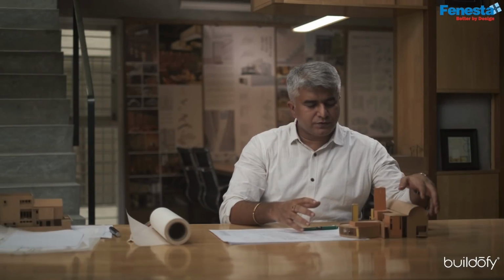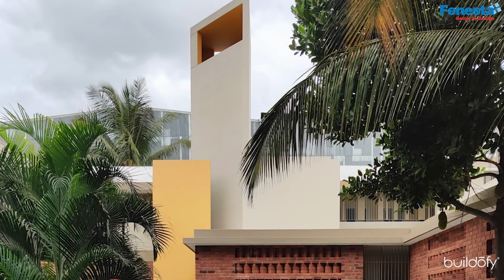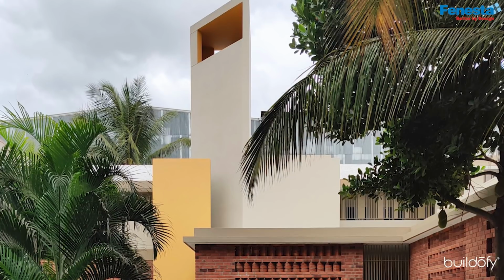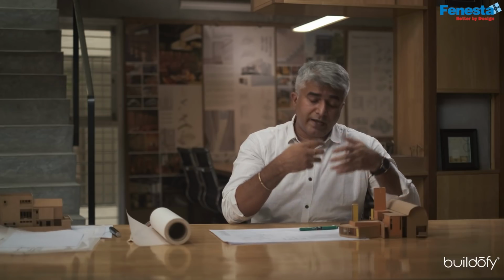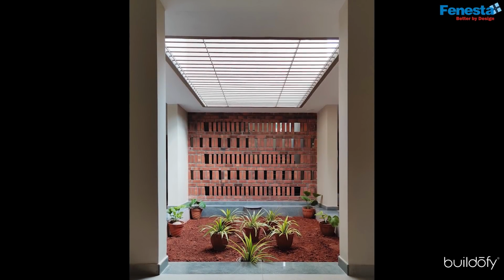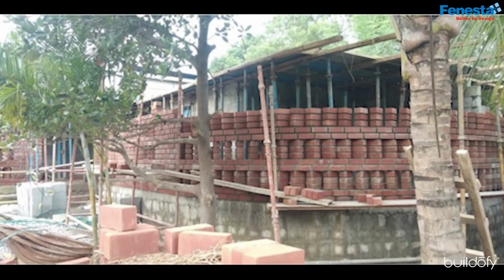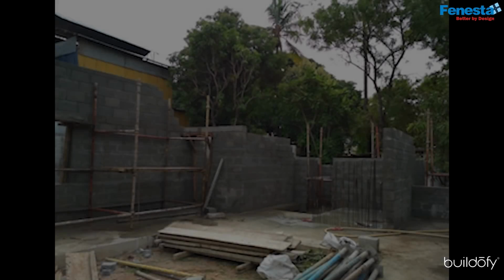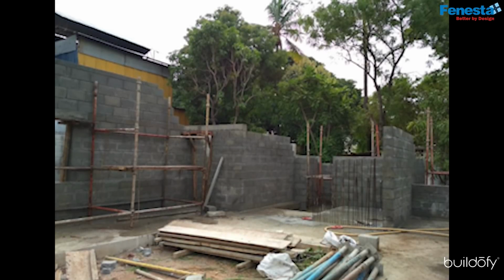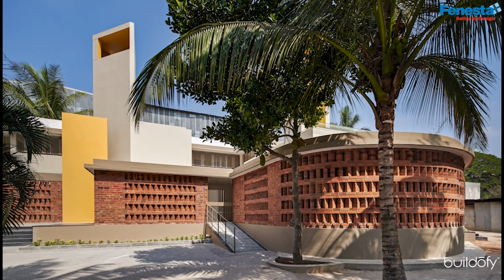One of the primary focuses in this building was to work on a very tight budget, and also display simplicity. These sisters have a very simple life, and it's very important for us, as well as for them, to reflect that simplicity, that austerity in the building we have designed. So that's why we have used very limited finishes, keeping all load-bearing walls. These are all concrete block walls, but specially designed to be used for load-bearing structures.